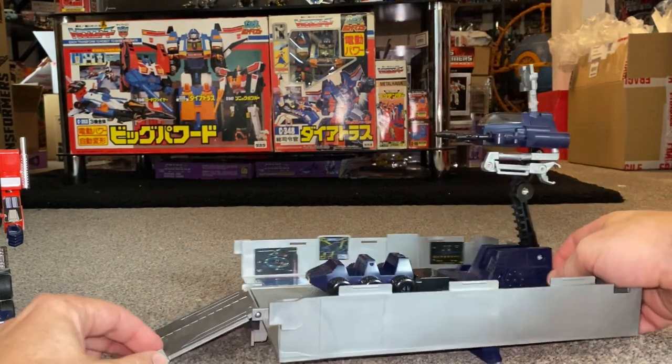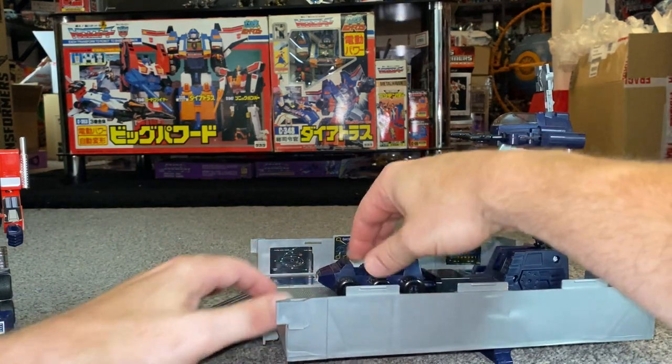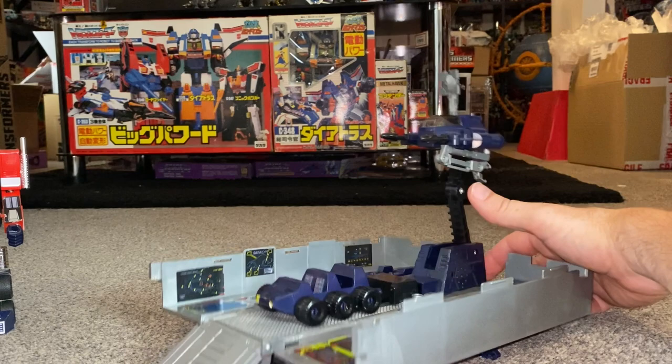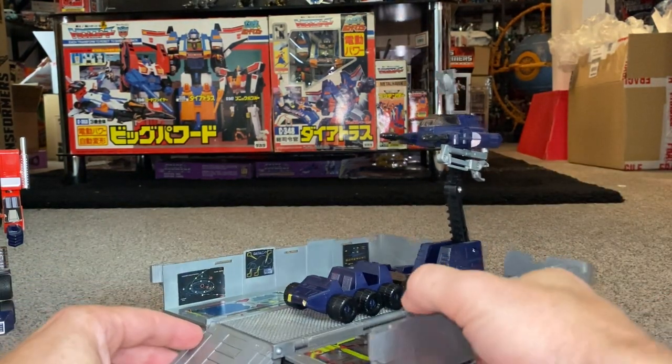And then we had a launching mechanism at the back, which literally for the old Optimus Primes, not the Japanese one, which I'll show you in a second, it didn't, as you can see, really launch. That's all it was, an incredibly small movement.